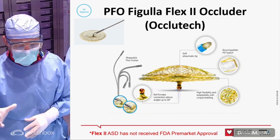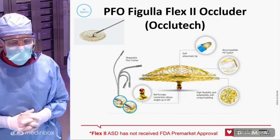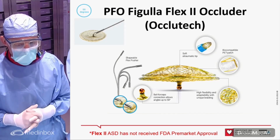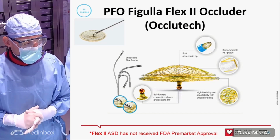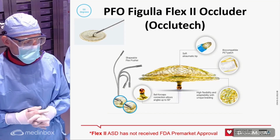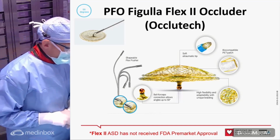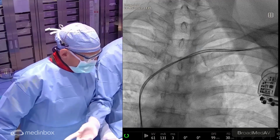Next slide. But the plan so far is to potentially go with the Figulla Flex 2 occluder from Occlutech. The device is not approved in the United States, but we will soon start a head-to-head comparison of this device with the other two, the Gore and the Amplatzer, just to be sure that it's non-inferior in clinical trials. So let's start. Marcel, we will show you the access.